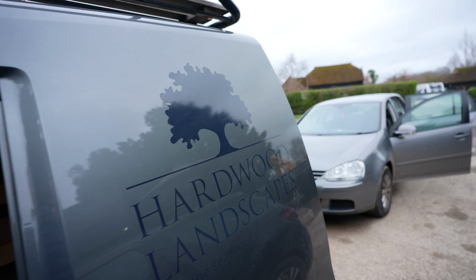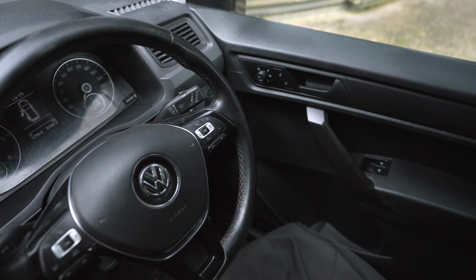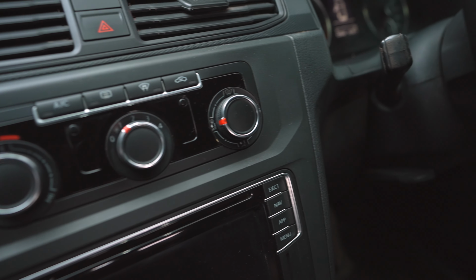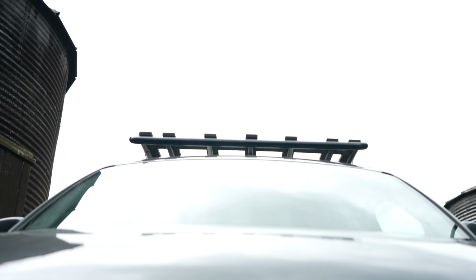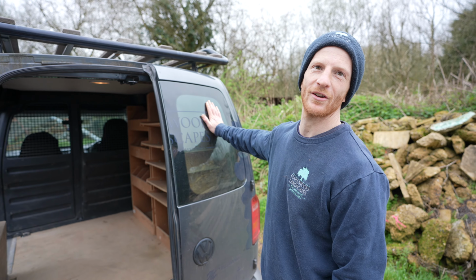Saying goodbye to another one of your favourites. Yeah, this was my first Hardwood van. I loved it. It's such a great little van. It doesn't feel like you're in a van, the front end's basically a Golf. It just feels like you're whipping around in a car. Probably more attached to this one than I was the Ranger, to be honest.